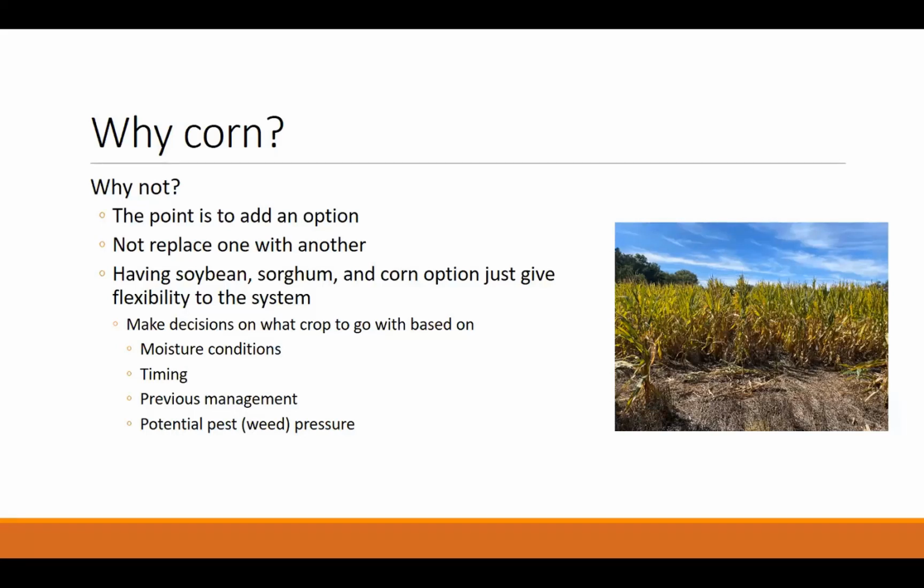I left it as pest pressure, but I put weeds in the parenthesis because I think weeds are your primary. Getting around pest pressure in these double crop systems is fairly difficult. But we want to see, do you have a problem with grasses? Maybe grain sorghum is not your best double crop.